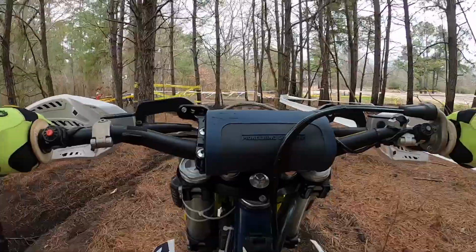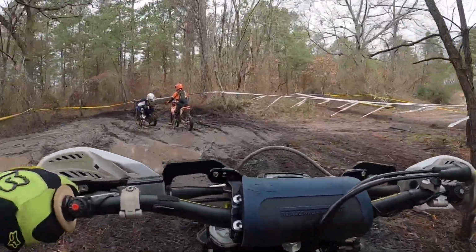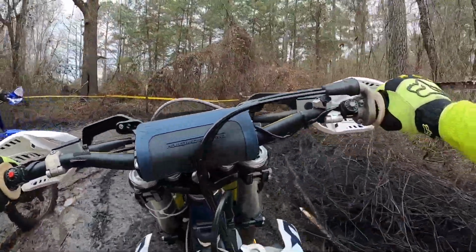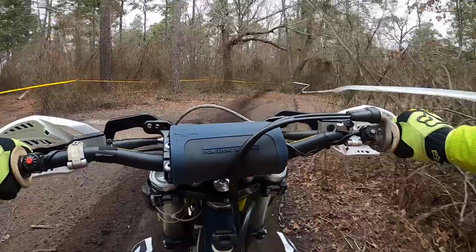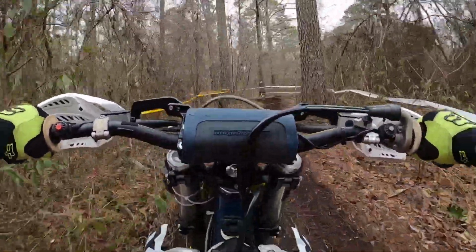And this is a pretty cool section. There was this mud hole here, a couple guys stuck here. The best line here was to the right, and some folks were taking the middle, like one of our guys in our group. For some reason, he's attracted to the middle of that thing, and his bike was just black mud by the time he got done.